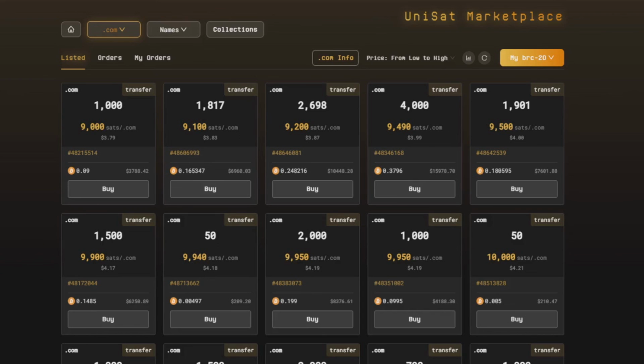And then the last one, I found this one through the Ordinals wallet Twitter, which is a .com token. I was able to mint 50 of these at about $30 in gas fees. As we can see right now, the value is about $200, so that means that I'm about $150 in profit.